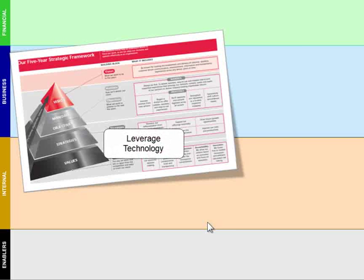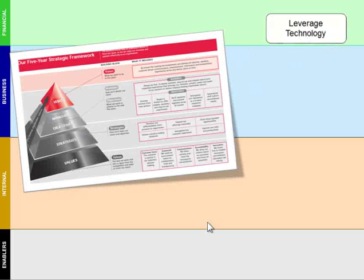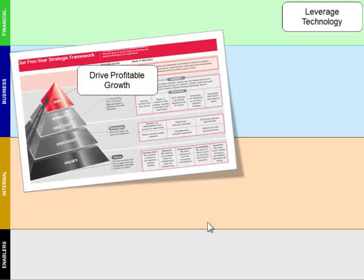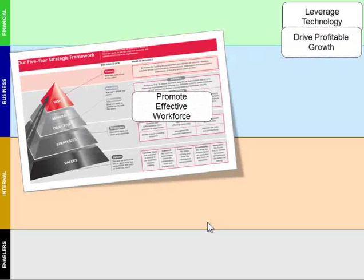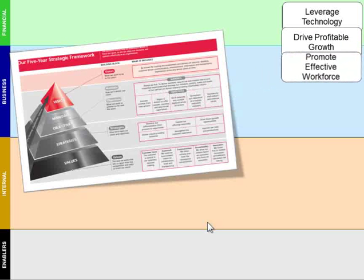For example, it talks about leveraging technology. And we're just going to note those. You could almost think of doing this as post-it notes on a page. It talks about driving profitable growth. There are objectives in there that talk about promoting an effective workforce. And so we can go through the document and just extract what the core strategic objectives are.